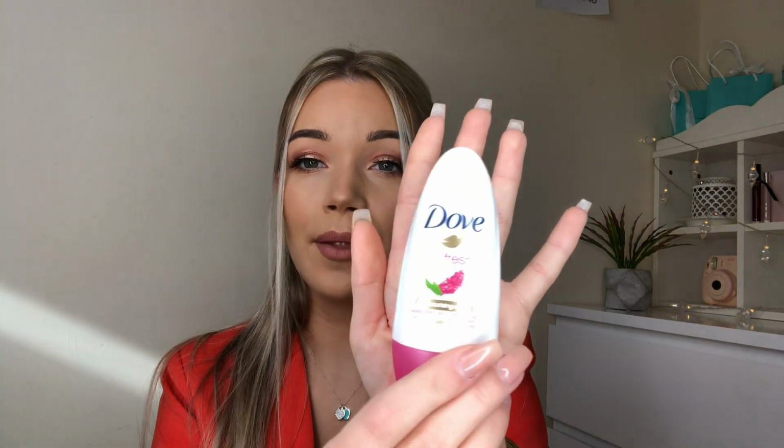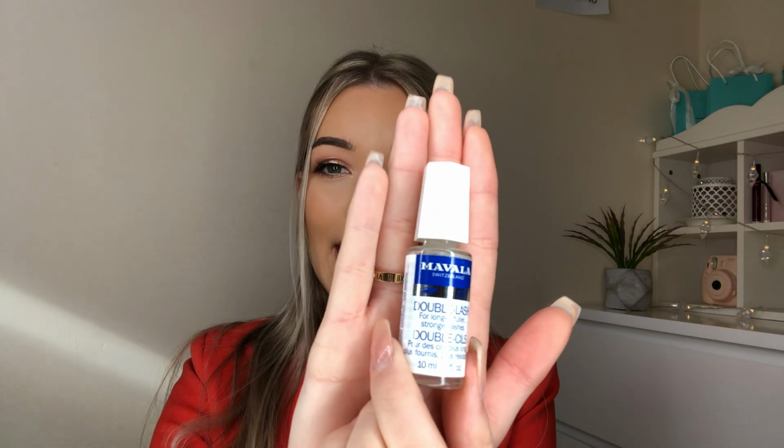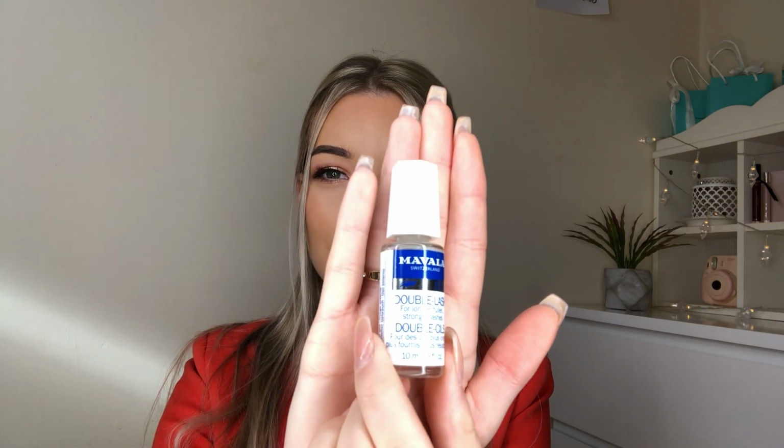Then next up I have my deodorant, and this is just a really random one by Dove. It's small and it's a roll-on, so it would maybe last you longer than a spray one, and it's 50ml as well.